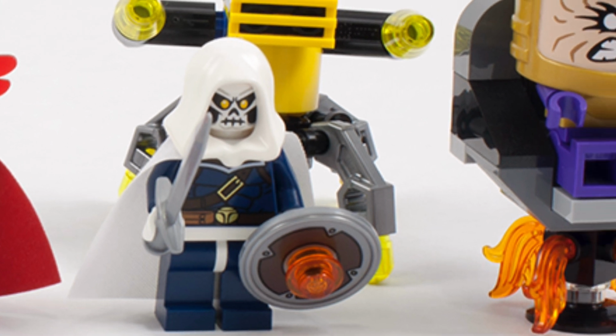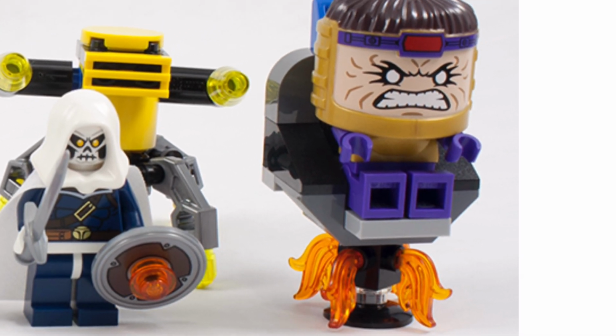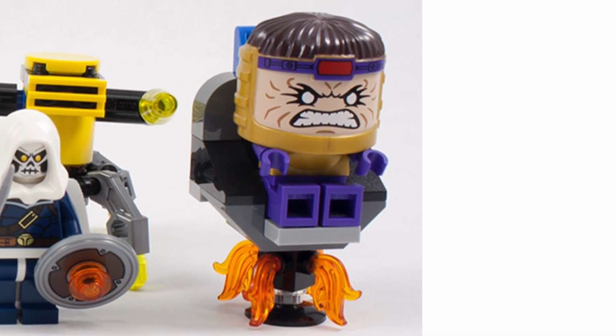And then probably my favorite figure of the set, MODOK. Oh my gosh. I got the one from the helicarrier that's brick built, and that's kind of cool, but a minifigure with that cool headpiece, oh my gosh. That's probably one of my favorite minifigs of all time, and it sucks that I don't own it, but this is the most wanted list, so these are my top picks, so someday I'll hopefully have these, and I can't wait till the day happens.